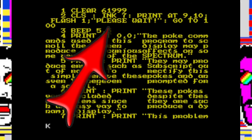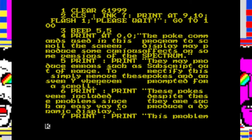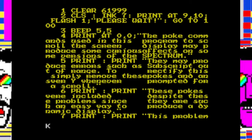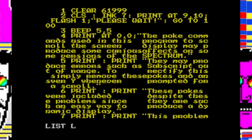Here's the source. We start with a CLEAR 61999, which tells the Spectrum that 62,000 and above is my memory, not its. We've got various things in that memory. The first thing is going to be the font, which is nice and pretty. But then there's more stuff we're going to stick up in high memory.